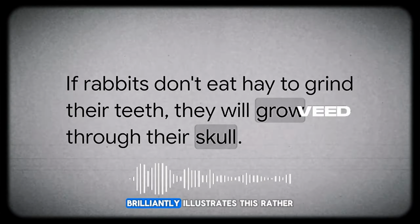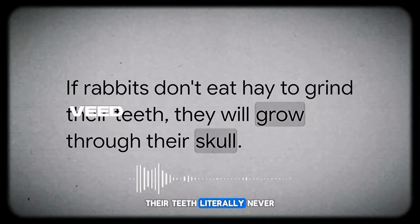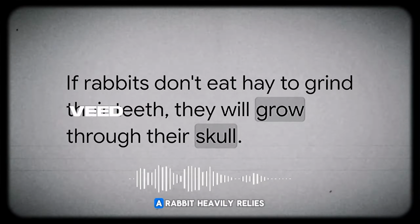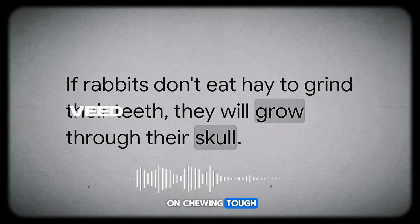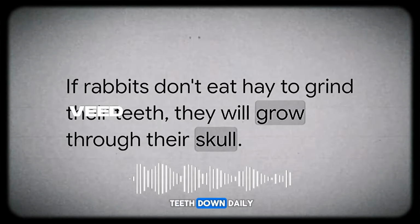And that brilliantly illustrates this rather terrifying flaw in rabbit biology. Their teeth literally never stop growing, ever. To manage this constant growth, a rabbit heavily relies on chewing tough, fibrous roughage, things like hay and grass, to physically grind those teeth down daily.